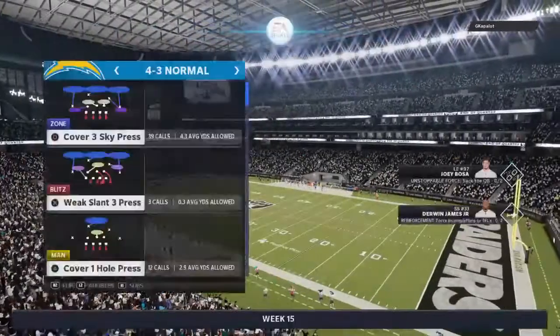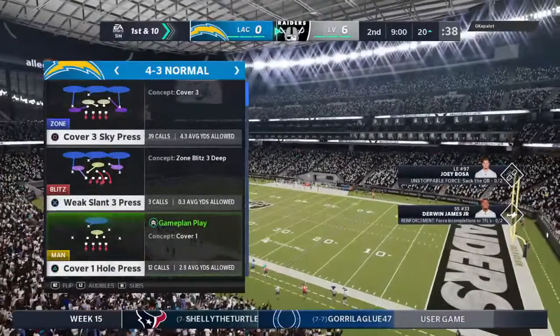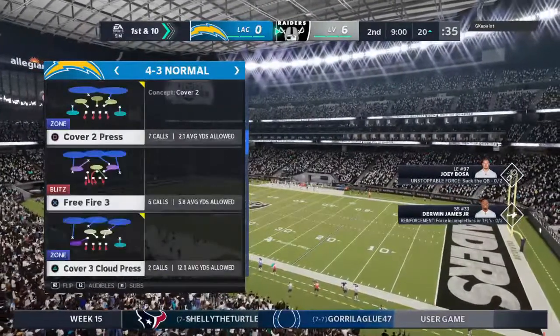6-0 our score after 1. With the score, Raiders 6, Chargers nothing.